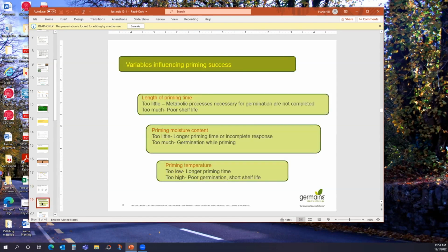Since priming is a process, several variables influence optimal response. Among them, of course, is length of time, moisture content while priming, and then, of course, the priming temperature. For the most part, you can see that too little priming results in suboptimal responses, and too much priming results in a substandard product.